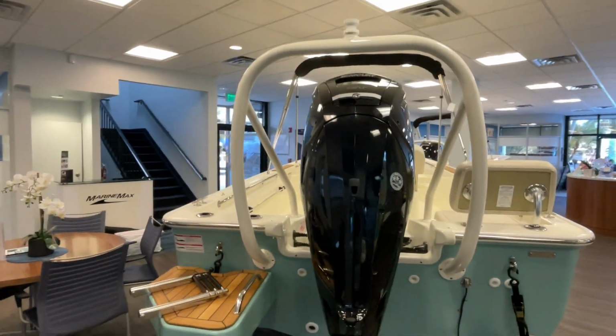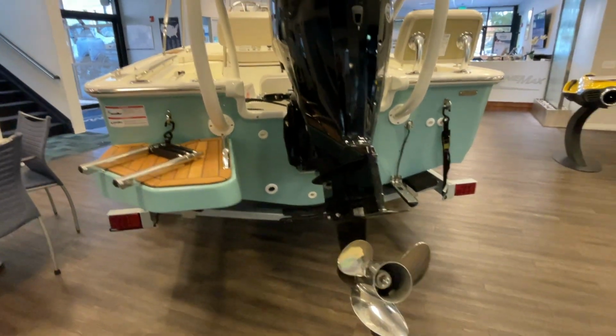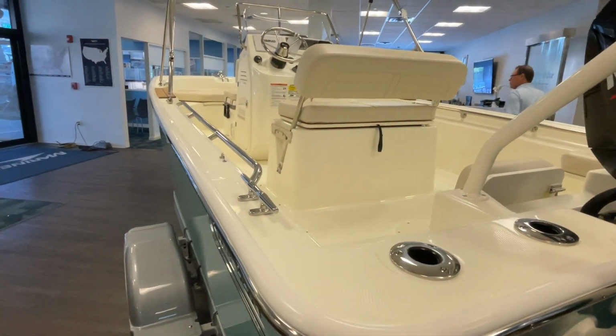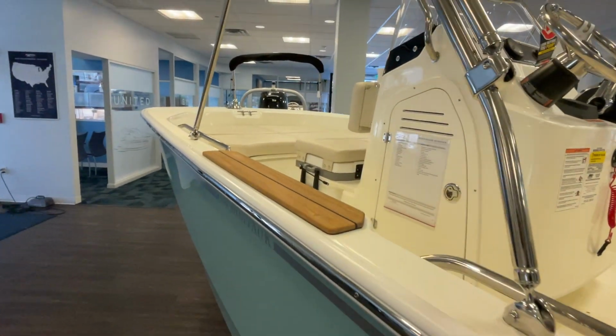Got the 115 Mercury. It's got the water sports tow bar. It's got the teak package. It has a stainless steel prop on that motor. You have the backrest here for the seats, the aft seats. It has a live well underneath the helm seat. Look at the beautiful teak accents even up here on the gunnels.